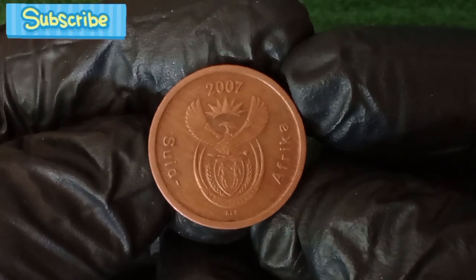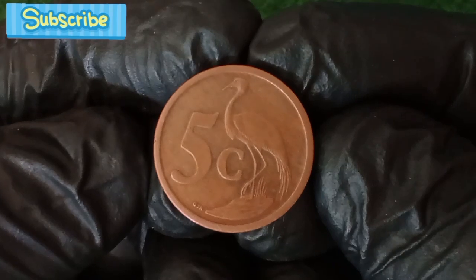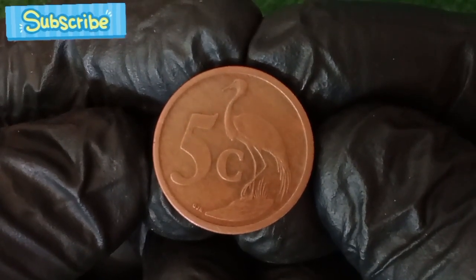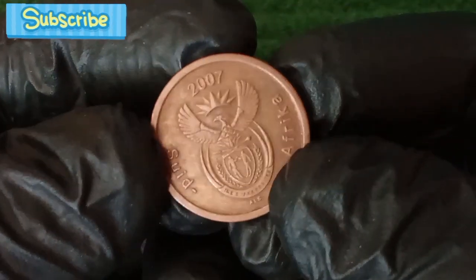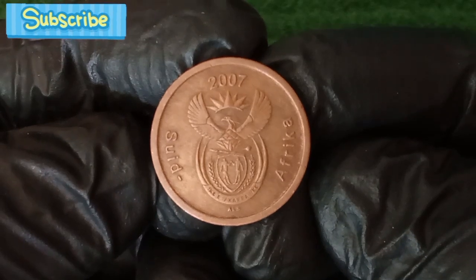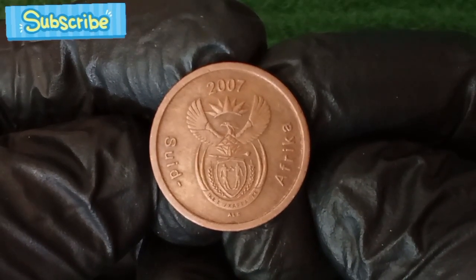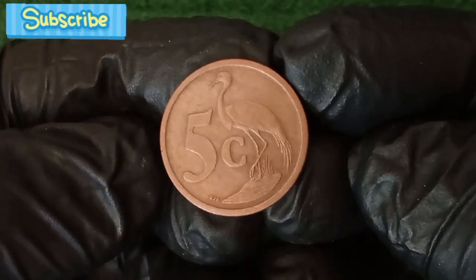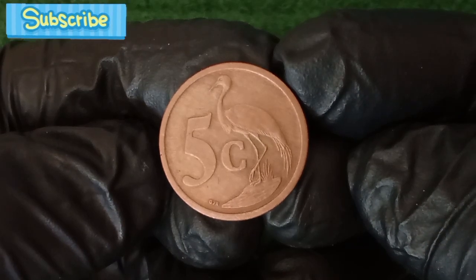How to spot a fake or misidentified coin. Collectors should be cautious when identifying a 2007 5-cent coin. Here's what to look for: weight and diameter should match the official specs, 3 grams, 19.41 mm. Color and magnetic test: it should be copper in color with a magnetic steel core. Design features: blue crane in fine detail, GJR initials visible near the tail or lower part of the bird, Afrika Dzonga on top, and a clear, undamaged South African coat of arms on the obverse.